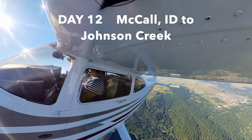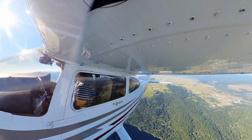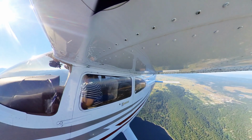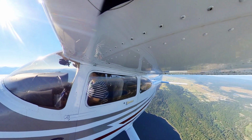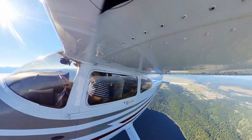We're flying a 182 from McCall, Idaho to Johnson Creek. It's a 20 to 25 minute flight. We'll be climbing to 9,500 feet with a little room to spare. You can see McCall under the wing in the bottom right hand corner of the video. Elevation at McCall is a little over 5,000 feet, so we have about 4,500 feet to climb.